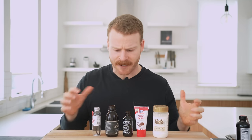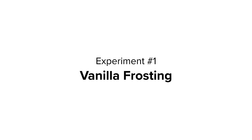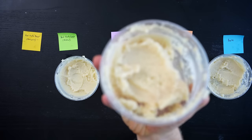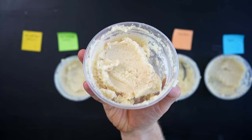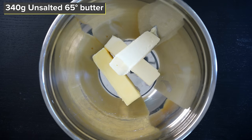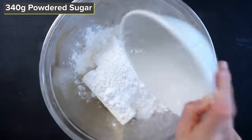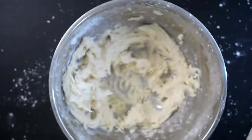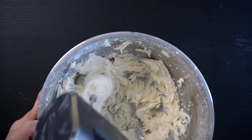Now, there's a lot more I want to explain with how aroma molecules work and some of the differences between these form factors. But first, let's just hop into experiment number one, and that is some vanilla frosting. The first test subject is vanilla frosting, and specifically I'm testing 5 different versions of American buttercream frosting. I made one large batch following Stella Parks' recipe, which is made by adding 340 grams of unsalted 65 degree butter to a bowl of a stand mixer, along with 340 grams of powdered sugar, and then mixing those two until it's fully incorporated. Next, I added 3 grams of salt and continued to mix until it was airy and light.